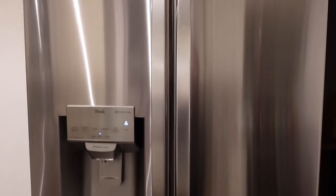My new fridge is finally installed. Today has been such a long day. My dad literally just left right now. But I have all of this stuff behind me that I now need to put in the fridge. And I also need to go grocery shopping tomorrow.